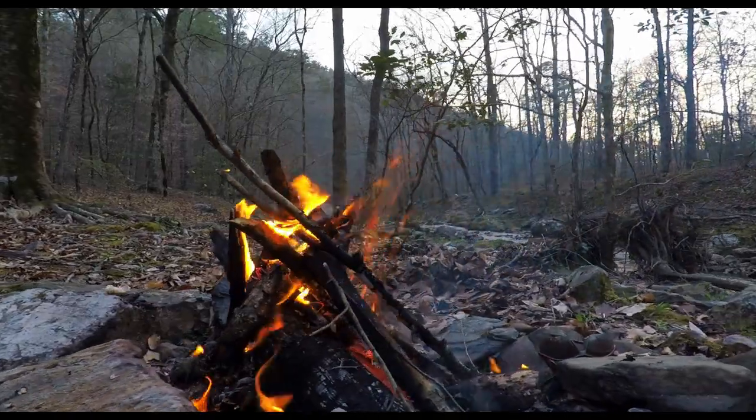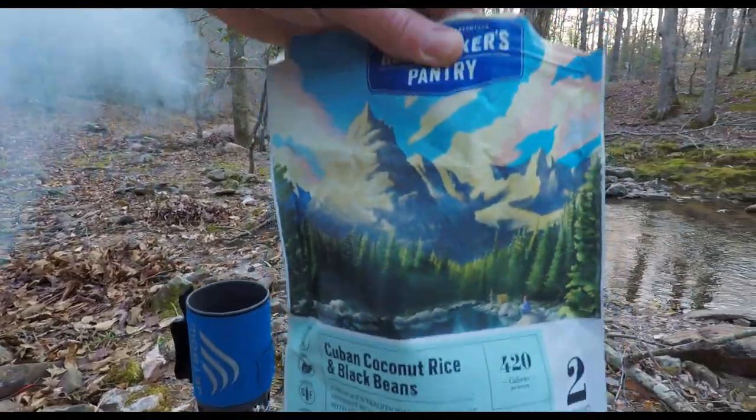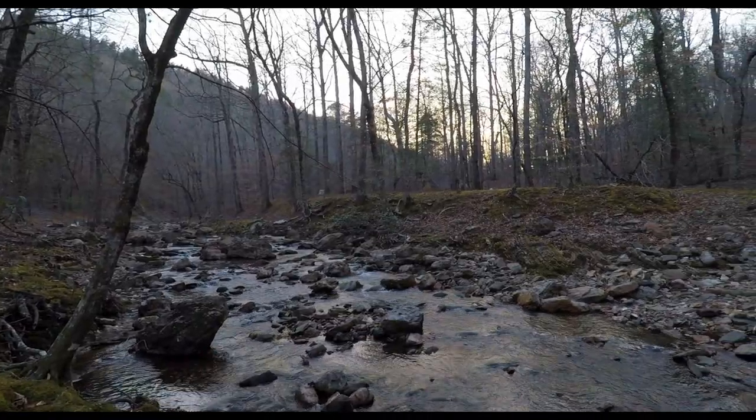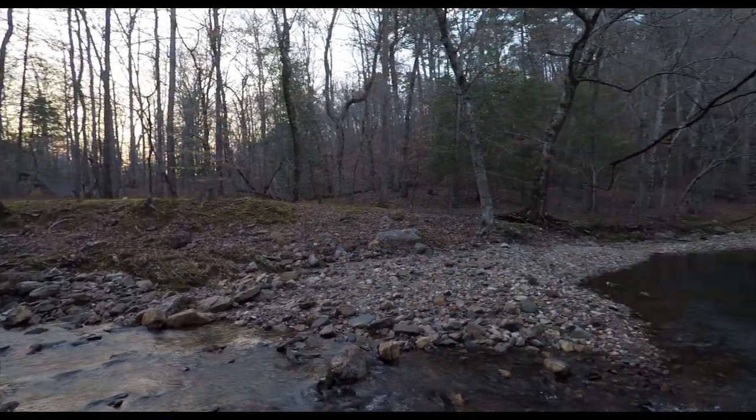All right, so I'm on the Viles Branch Trail, probably about halfway through. I got me a good old fire going. Got the jet bowl going for some Cuban black beans and rice. So I'm about to call it a night. About to lay it down. Gonna sleep late tomorrow, finish up this Viles Branch section and then make it over to the Little Missouri River. See how far I can make it tomorrow.